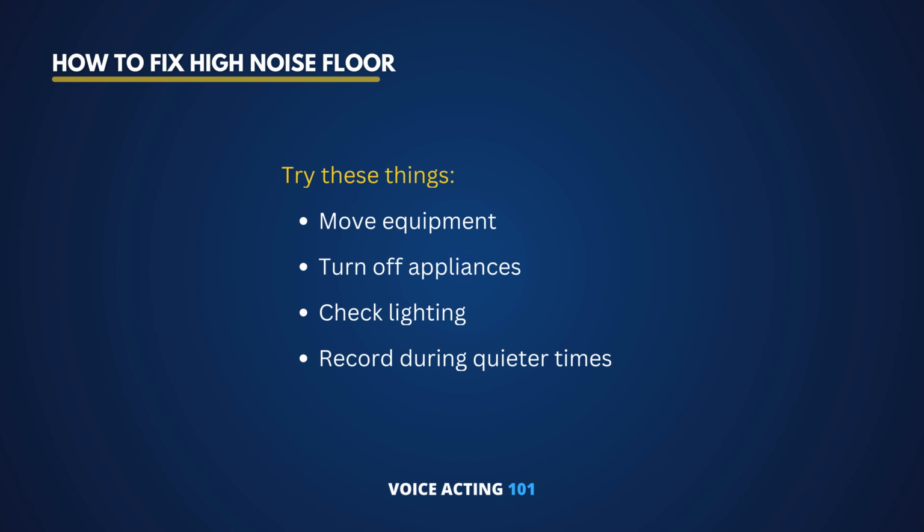So after you identify the potential noise source, then it's time to fix it. So here are some things that you can try. You can try moving your equipment. If your computer fan is noisy, just move the computer farther away from your mic, or better yet, if you can keep it out of the recording room entirely, that's going to be your best bet. You can try turning off appliances. If the TV or other appliances are causing noise, just turn them off during the recording session. If that's not possible, maybe you can record at a time when there's less background noise or less appliances running.